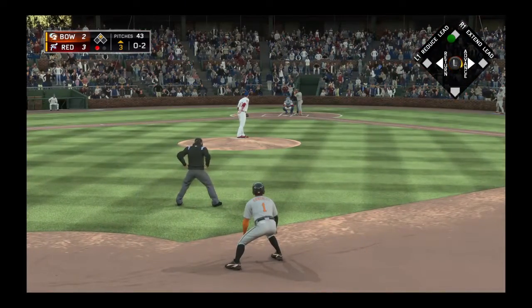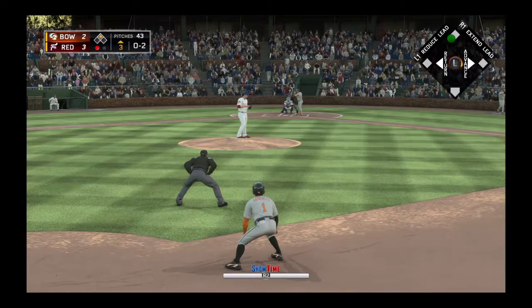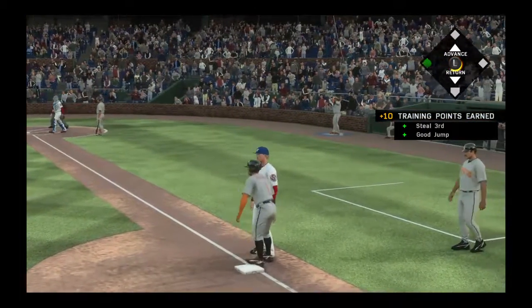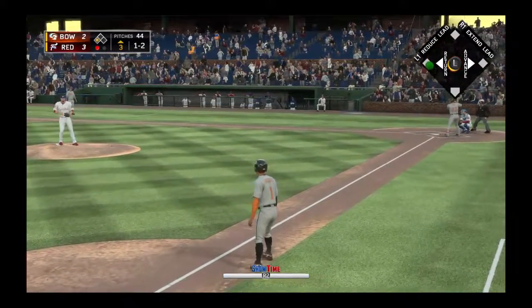So stepping in, Francisco Pena, as he'll look to bring home that tying run from second with a base hit into the outfield. The 0-2 delivery. Pitch outside. The throw. Not nearly in time as he takes third easily. Third inning. Already a 3-2 ball game.